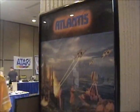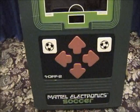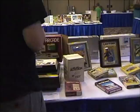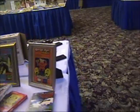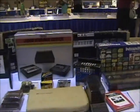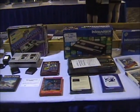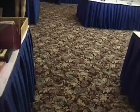A lot of institutional items for education. Very cool posters. A large display for Mattel Soccer handheld. I believe that was playable too. Here we have a lot of games for the Sears Super Video Arcade. Much like it did with Atari, it was an Intellivision basically. Various storage items here for different systems. Bandai Electronics, actually Japanese Intellivision there. A French Intellivision. And another music synthesizer.